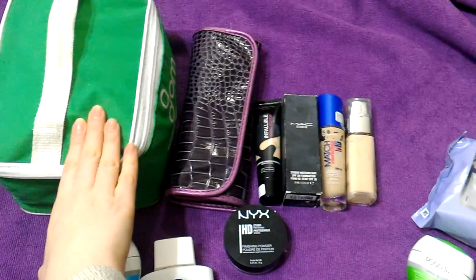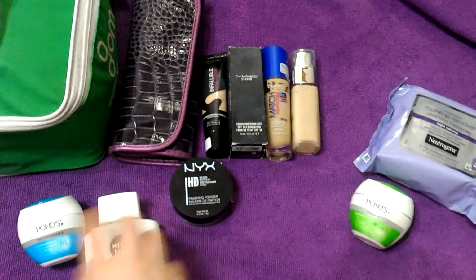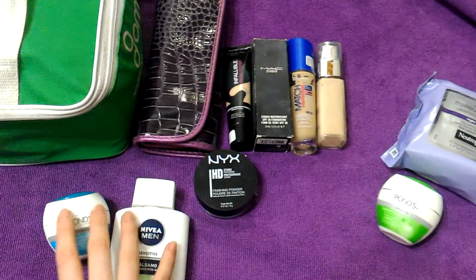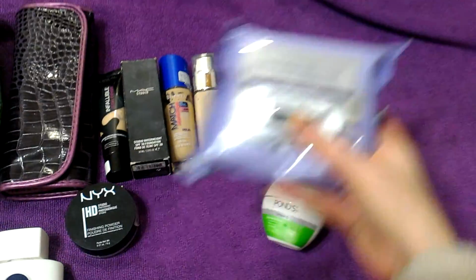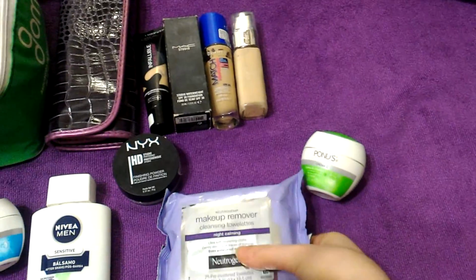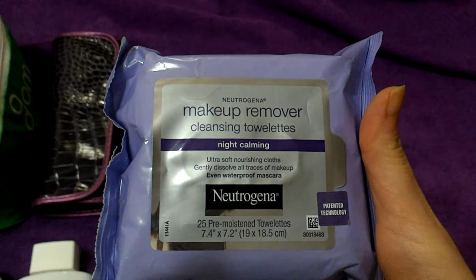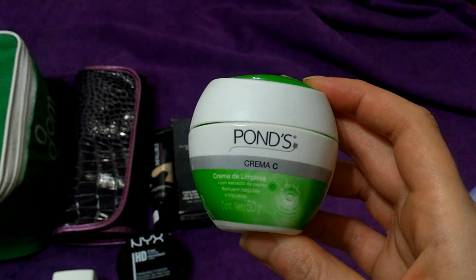This is my makeup bag: brushes, the foundations, a powder, the two moisturizer slash primer, and the makeup removers. I don't need to talk about this. This is very good. Let me just put this. Okay, don't do that. This is very good, and this is good as well. This is in Spanish, by the way.